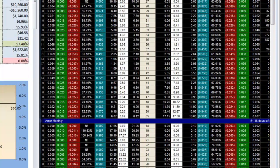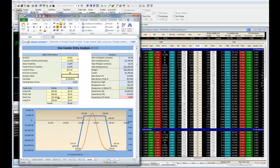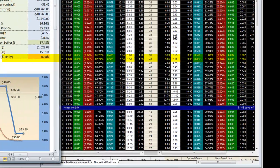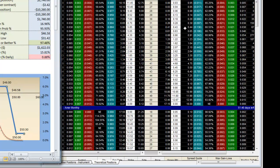So 46 was my strike call. I protected myself $4 out with a 50 long call. And on the flip side, I tried to find a delta that matched the delta on my 46 strike. Once again, my 46 call strike had a delta of 13.3 cents. On the opposite side, the 32 put, I had a delta of 13.6.